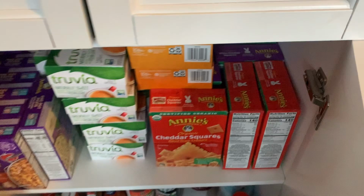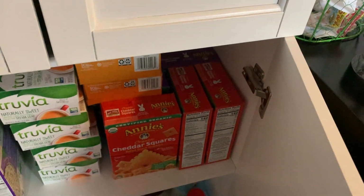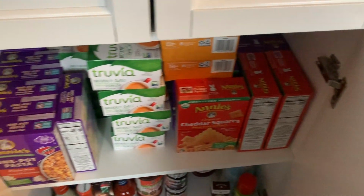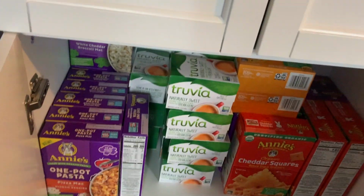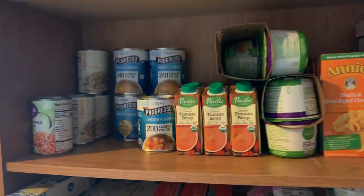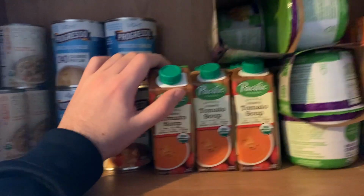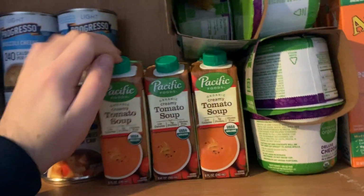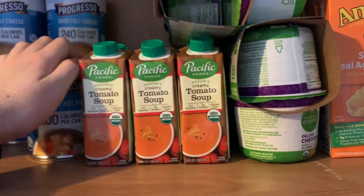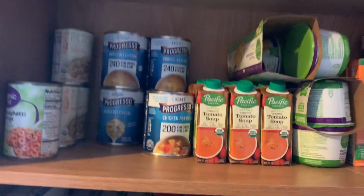Okay, we have plenty of cheddar squares, stuff like that. So we definitely could do that for some snacks. One pot pasta, that's like little Hamburger Helper things. Down there are condiments. Okay, we also have lots of soup, tomato soup, and we have bread. I know we have wheat bread, so we could do grilled cheese and tomato soup one night. That's really easy, a good dinner.